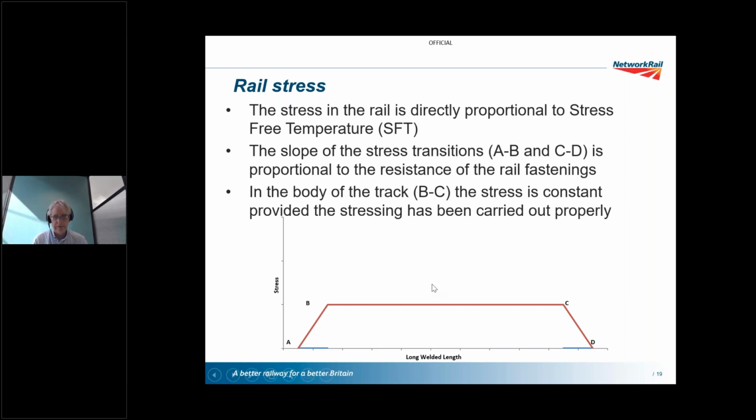At each free end, so an adjustment switch, for example, or indeed an end of the line, the rail stress is 0, and the slope of the stress transitions, A, B, and C, D, is proportional to the resistance of the rail fastenings. So that is how many fastenings and their sleepers are needed to prevent the rail moving. The slope will be shallow if low toe load fastenings are in use, for example, PR 401A clips, and steeper if high toe load fastenings are used, for example, fast clips in G44 sleepers.